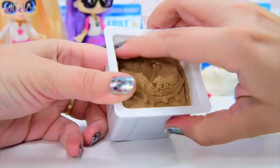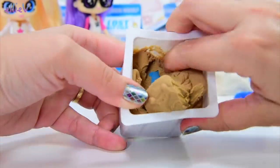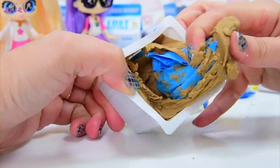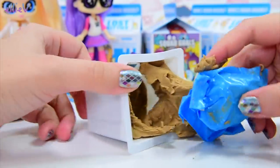More chocolate milk. It's disgusting. It's off. It's gooey. And it's got a cat in it. Let's see which kitty is in here.